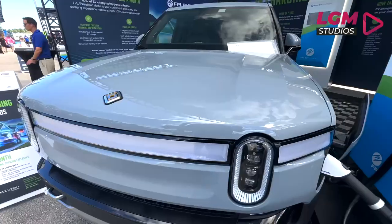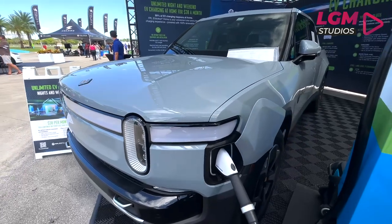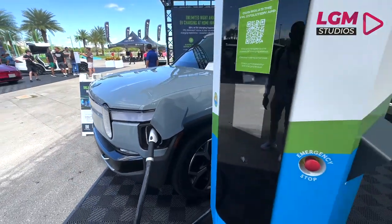Really great program. We're also promoting our fast charging program. We have a fast charger here to the side. We're growing a network of fast chargers around the state. We're putting them in areas off of highways, near restaurants, coffee shops, shopping plazas. All of this is just to help support and promote the electrification and EV driving throughout the state of Florida.